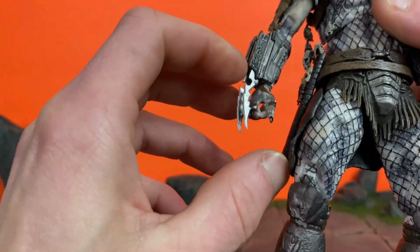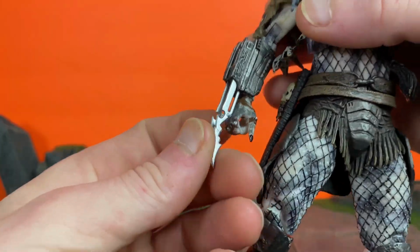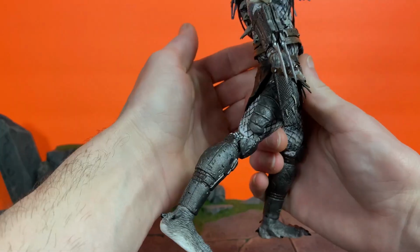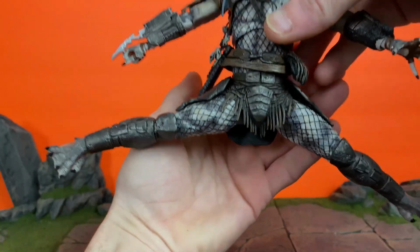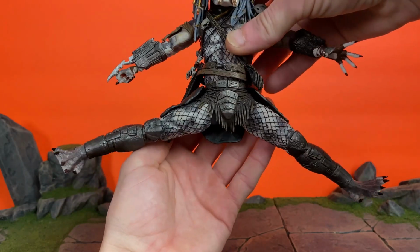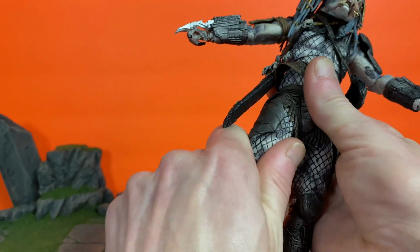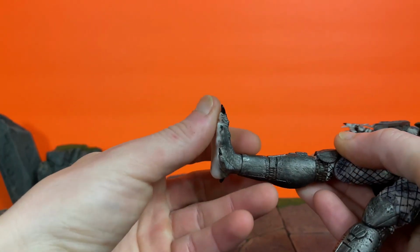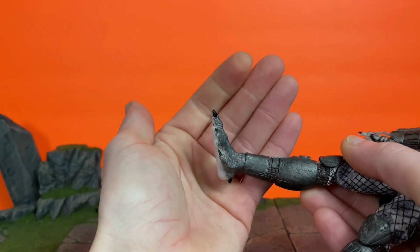Then the gauntlets both do swivel, and then the blades can extend and retract, and the legs kick forward a little more than 90 degrees. They do go back about 45 degrees, and he can almost Jean-Claude Van Damme it, so pretty good leg movement. Then you do get the upper thigh swivel there, which you always need. Double jointed knees bend all the way back, so that's awesome. The ankles do swivel, hinge up pretty good, hinge down okay, and then you do get the basic ankle pivot.